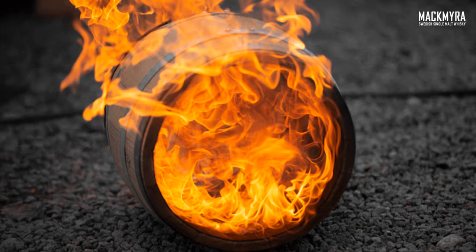So we do that, and we let it burn for 20 seconds. Then we put it out with water. Okay. And yeah. Nice. A nice step. Next step is we make the grooves. Yeah, the grooves.